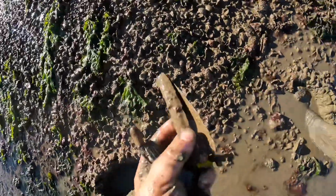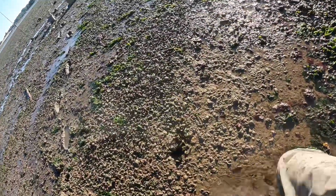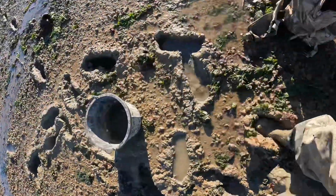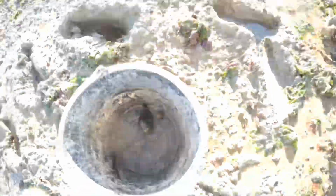Is that a razor clam shell? I've only found one alive here, but razor clams are beautiful. There's obviously some more about somewhere. There we go. On my way back, also found a nice little cockle.